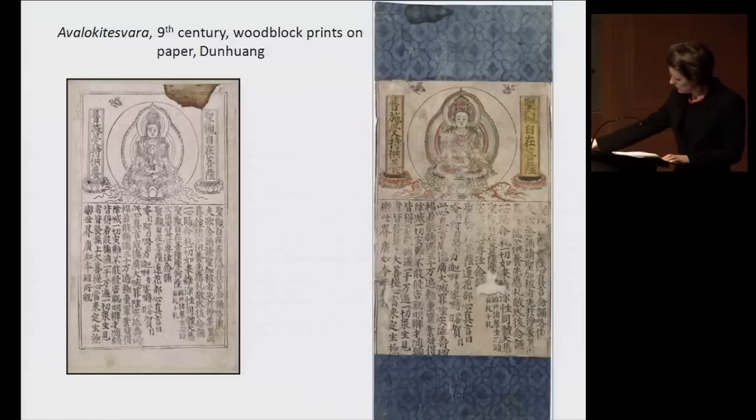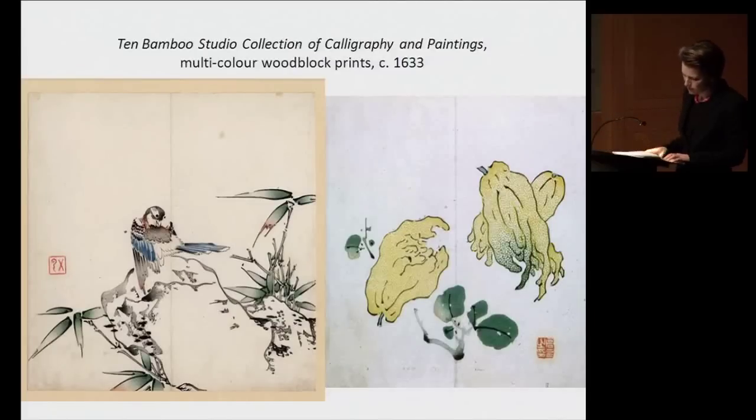These hand-colored versions lead us to color printing with multiple blocks, a technique which was developed in China at the beginning of the 17th century. With this technique, an image in multiple colors is printed by carving a separate block for each color and impressing each block one after another on a sheet of paper until the image is complete. The British Museum collection has one of the earliest and best color prints that are extant.